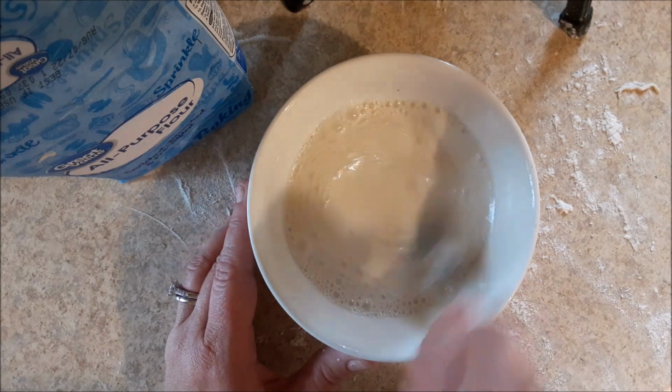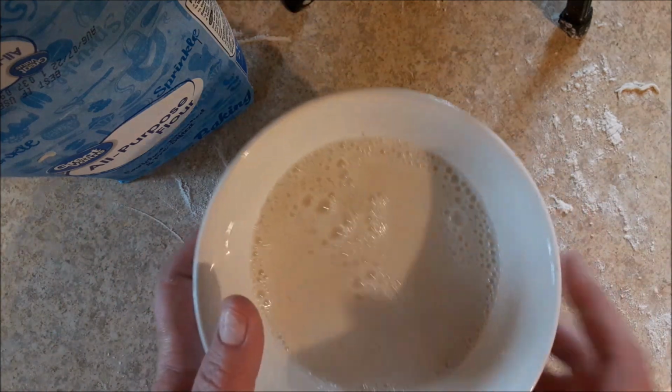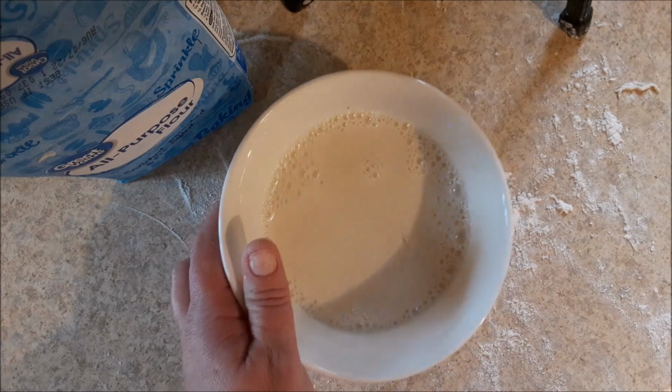The sky's the limit. If you've got like a bag of frozen peas and carrots, add those. Add extra celery. I mean, all of that. But there's my thickener. Very watery. You don't want it thick at all, because if you make it thick, it's just another dumpling.